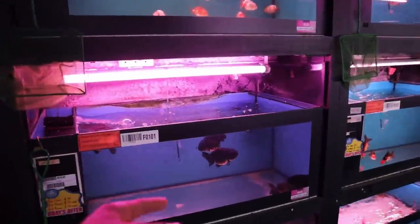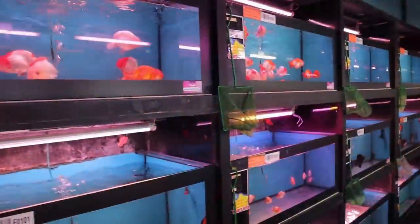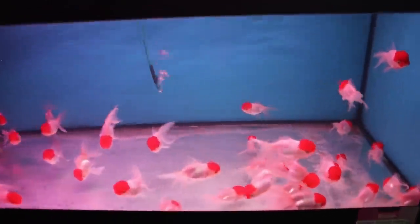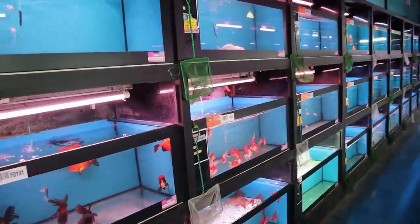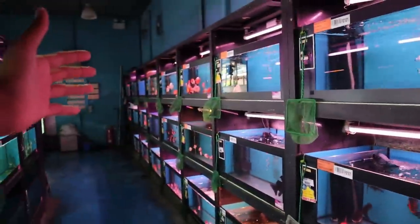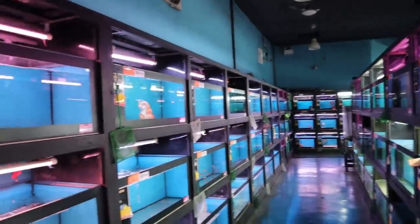So we've got some little ranchus here. They're not so little. And they've got many sizes. You see, these ones are little. These ones are smaller. Really cute ranchus, some larger ones. You've got ryukins as well, and orandas, red-capped orandas here. Many different varieties. So this looks like the goldfish section, and I bet you there's more goldfish somewhere. Like over there, I think I see some goldfish that we'll take a look at.